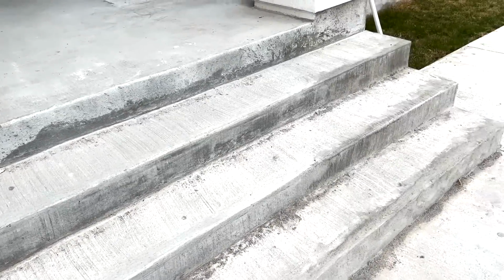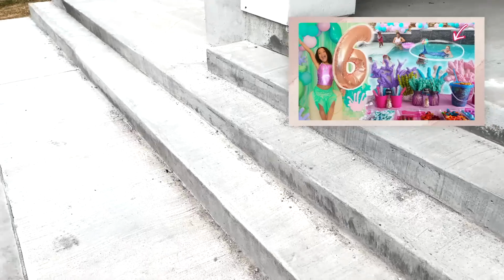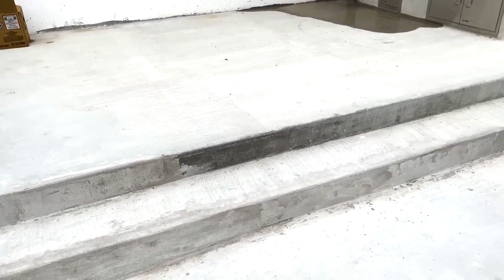So I'm really excited to be getting this done today. That way it should be done in time for the party, which I didn't think was going to be able to happen. Just showing what it looks like before the cool coat.